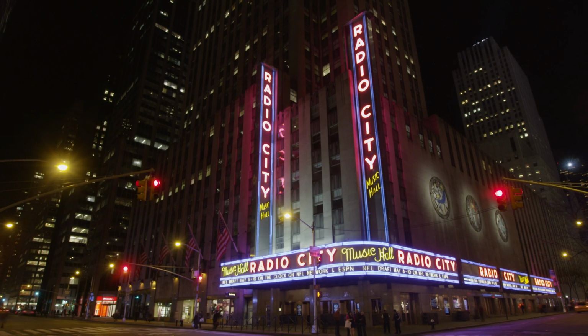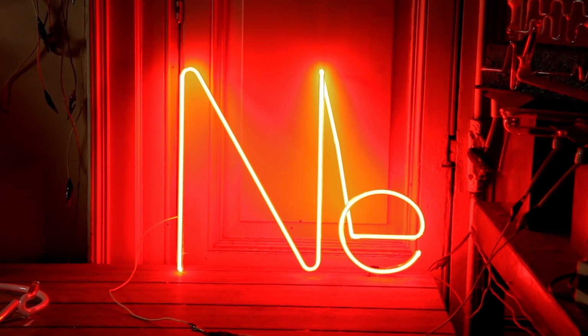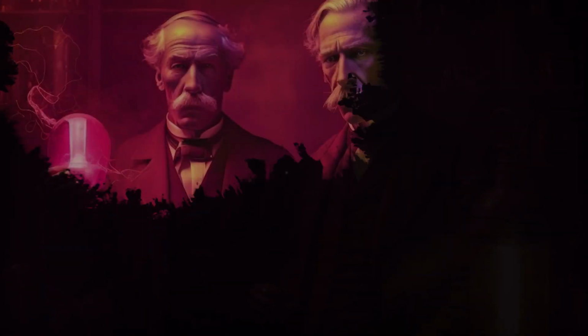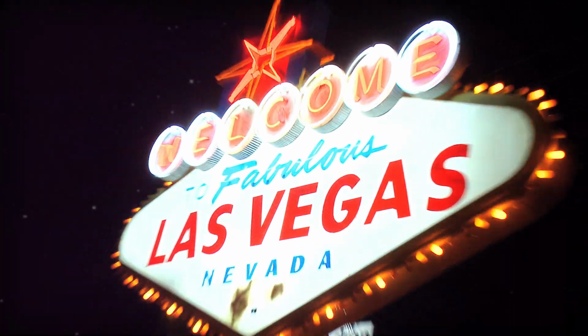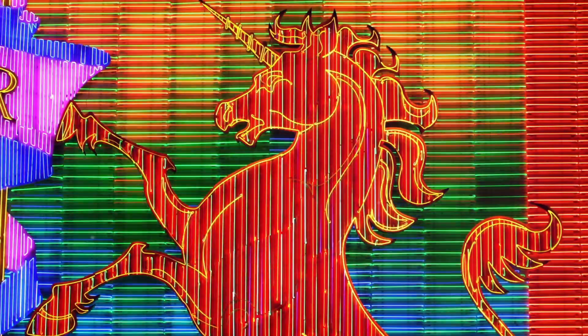This is a story about neon signs. It's the stuff of science fiction, a brilliant red glow captured in glass tubes, powered by electrodes and voltage. But for William Ramsay and Morris Travers, this was no fantasy. It was reality, and in 1898 they had stumbled upon a new element, one that would soon become the cornerstone of a new form of advertising and art.